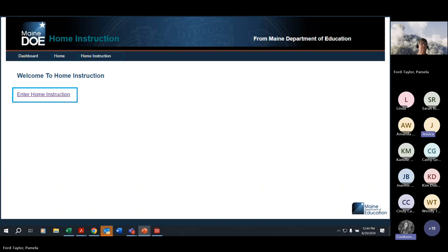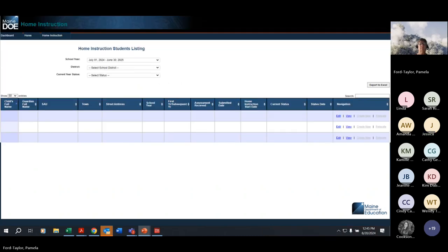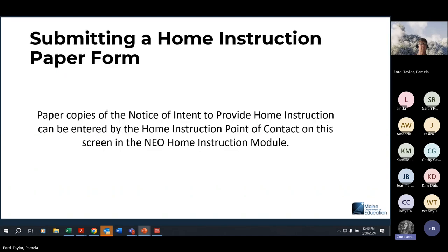This is that screen that Pamela was just showing on the dashboard before. You have these two options, complete a home instruction notice, and then creating a new or finding your students in the listing. Again, this is just what Pamela was showing before. So this is going to be where you would find your students. This is your listing. And then we can go to the next slide.